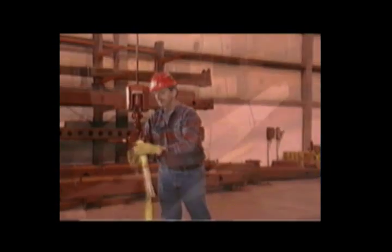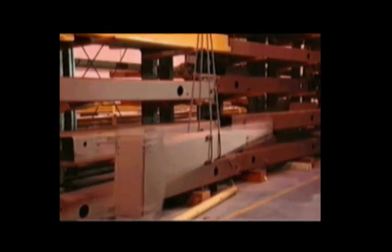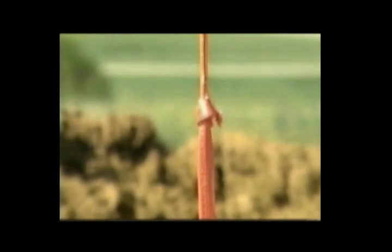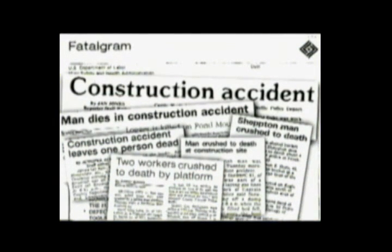If a load isn't secured properly, if it shifts while it's suspended, if it exceeds the crane's capacity, or if the sling or load line should break, someone could be injured or killed. Every time you rig a load, your safety and the safety of everyone in the area, as well as the load itself, are in your hands.